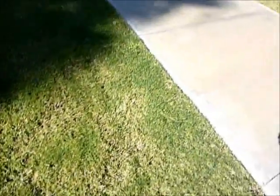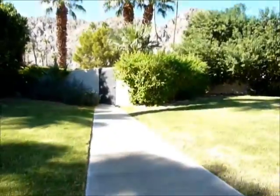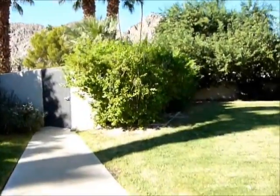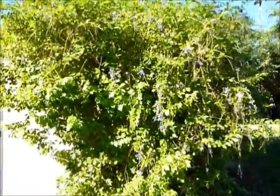Okay, well, that's the tour of Dale's garden. We're going to head out to the front gate. Another view of the Geisha Girl Duranta. Nice and green. It's been pruned back.